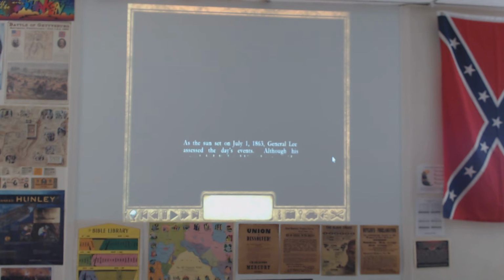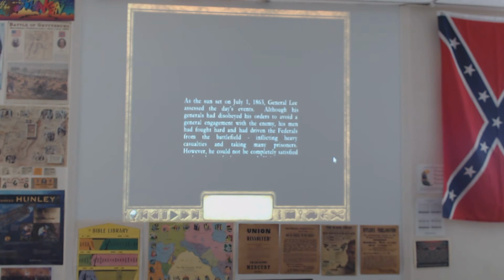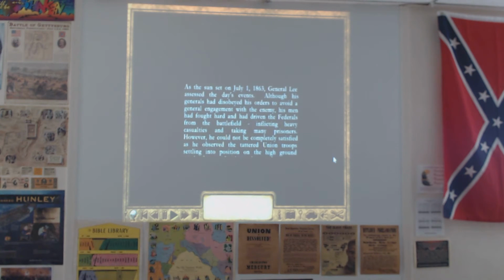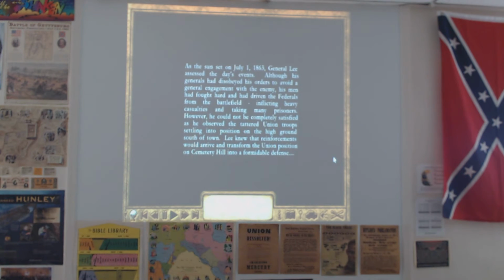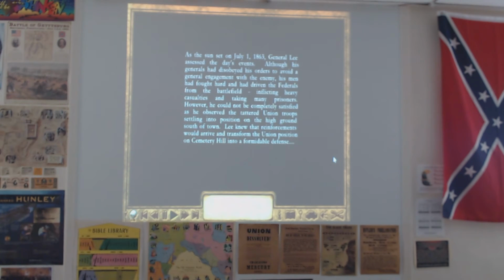July 1863. General Lee assessed those events. He had driven the Union Army through Gettysburg, although his generals had disobeyed orders to avoid a general engagement. His men had fought hard and had driven the Federals from the battlefield, inflicting heavy casualties and taking many prisoners. However, he could not be completely satisfied as he observed the tattered Union troops settling into position on the high ground south of town. Lee knew that reinforcements would arrive and transform the Union position on Cemetery Hill into a formidable defense.